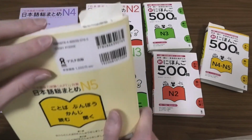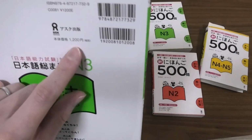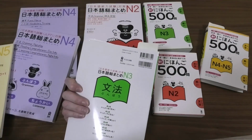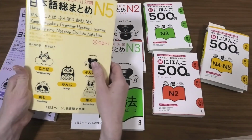Now all these books are generally around 1,500 yen or 1,200 yen. It really depends on which one you go for. The ones with the CD are a little bit more expensive, but yeah, it can't be helped. But then, N5 has all topics in one book.